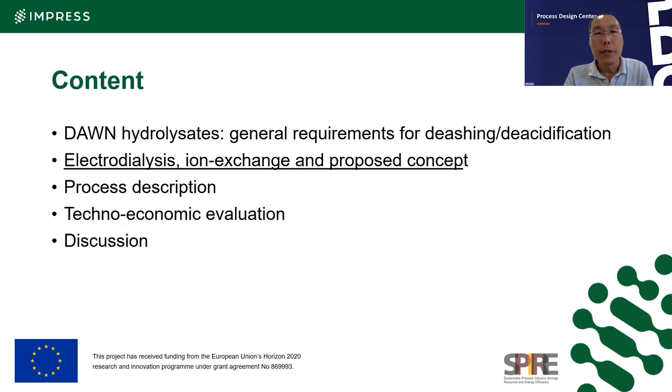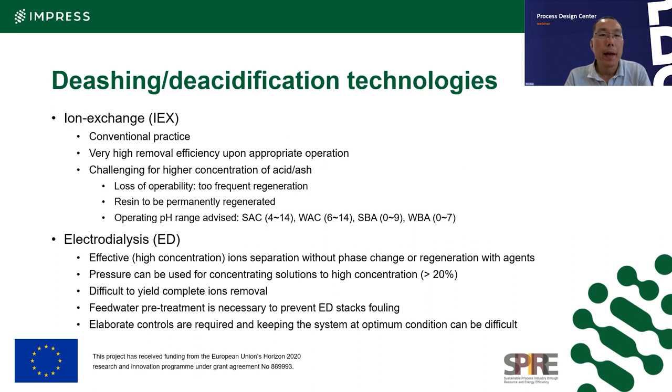To remove the ash and acid, conventionally, ion exchange technology is used in practice. It's very efficient at removing the acid and the ash if the process is operated appropriately. But it's also challenging if there's too much acid or ash present in the feed stream. Because of too much acid or ash in the feedstock, the resins used will be saturated very easily. So we have to frequently regenerate the resins, which makes the process operability poor. The resin used cannot be permanently regenerated, so it cannot be run long term.